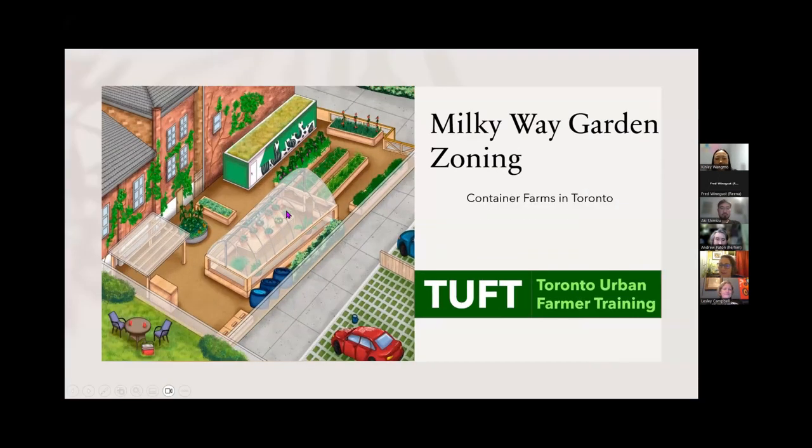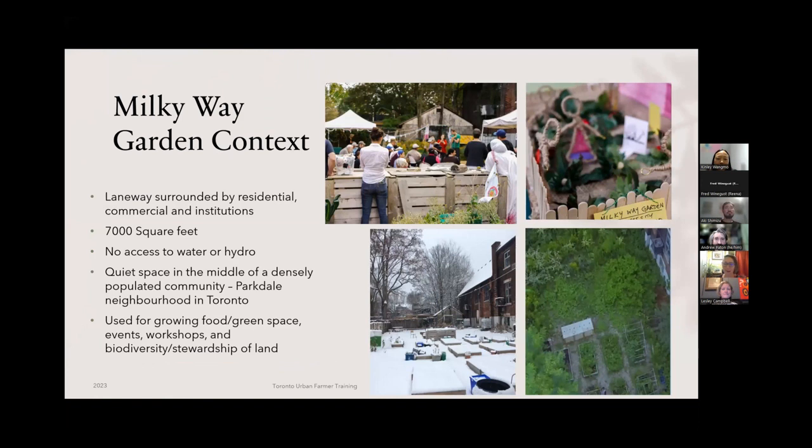Okay, so I'm just going to first tell you about the Milky Way. I'll talk more later. This is a drawing that was done by a York University art student on the Milky Way project. A number of you here, I recognize many of your names, have already heard about the Milky Way, but I'm just going to tell you briefly the garden context. It's in a laneway, like an alleyway on the west end, and it's surrounded on one side by residential, another commercial, and then some institutions. It's only about 7,000 square feet, but it is in a very densely populated neighborhood, which has about 90% of people who live in high rises. And we have the second least access to green space in all of Toronto. So you can imagine how densely populated this is.